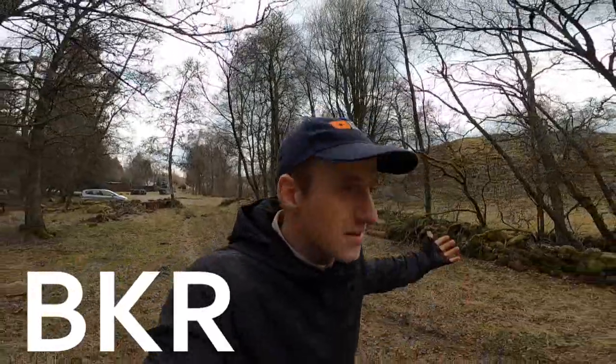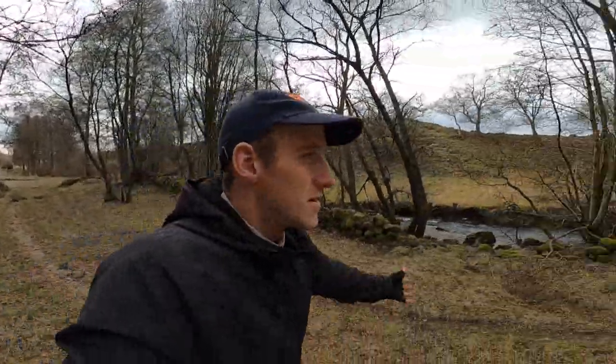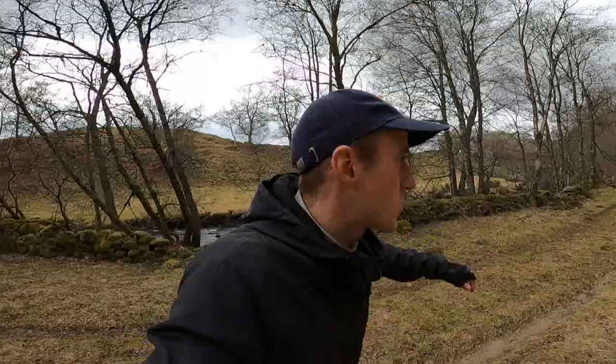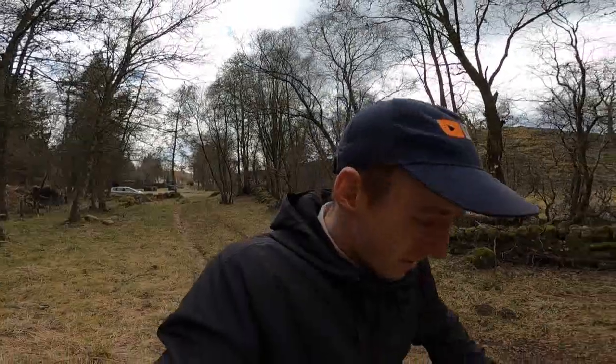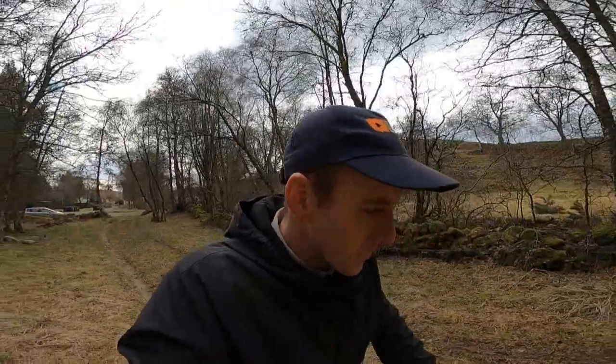In this little episode, we're in the heart of the Scottish countryside once again. We've come back to Glenisla. We're still keeping it local. And this is the wee river which comes from the overflow of the Loch Chandra Dam.